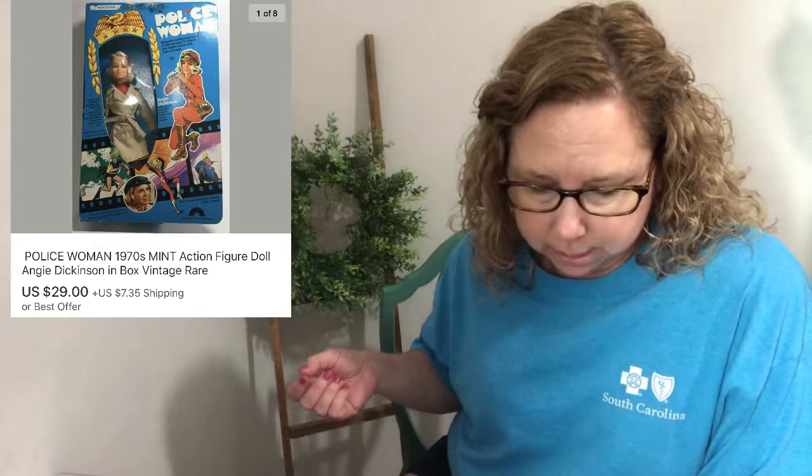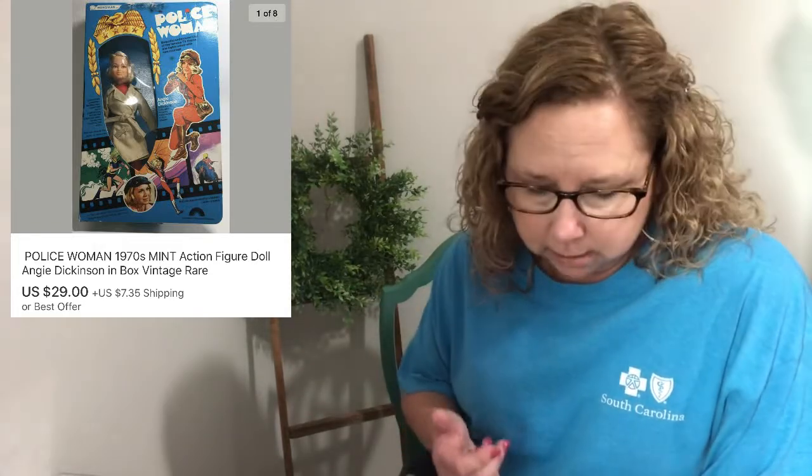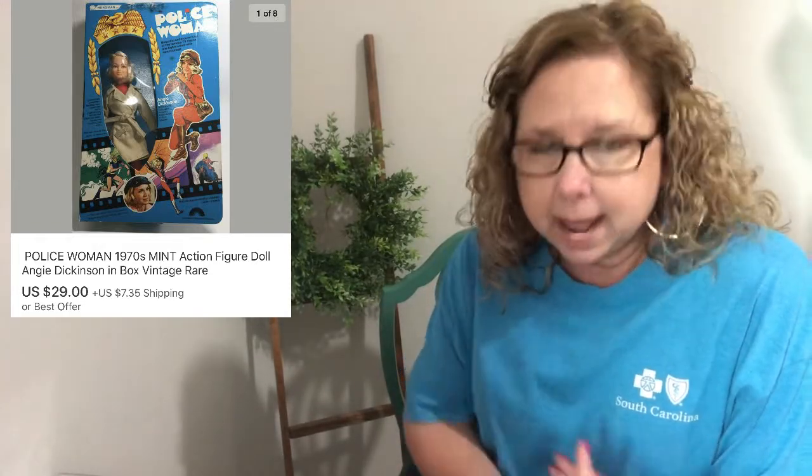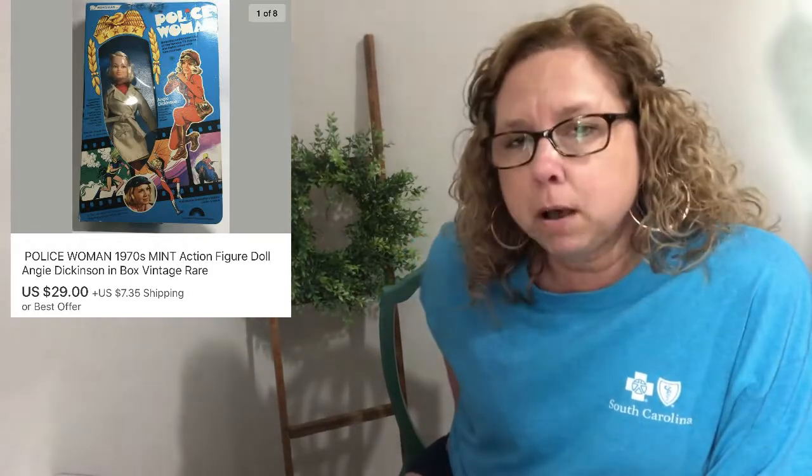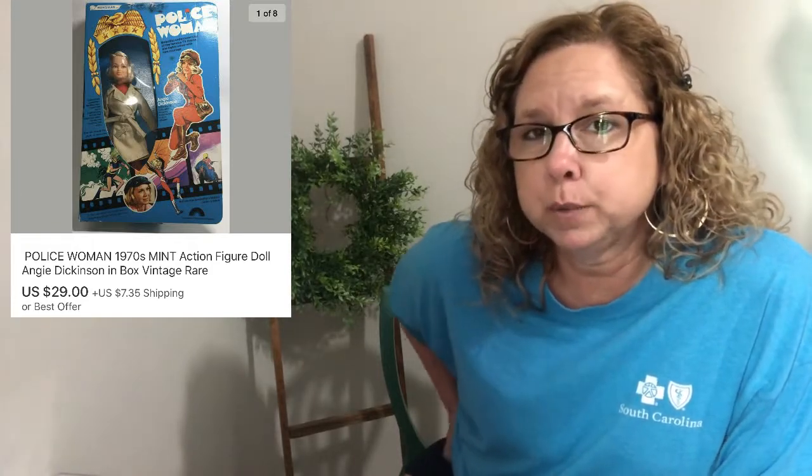Okay, the next thing we purchased is a Policewoman action figure from 1970. It's still new in box, and we bought that at an estate sale. Brian found that one. He bought it for $4, and we sold the Policewoman for $29. So that was a really good find. I never knew they even had Policewoman action figures.